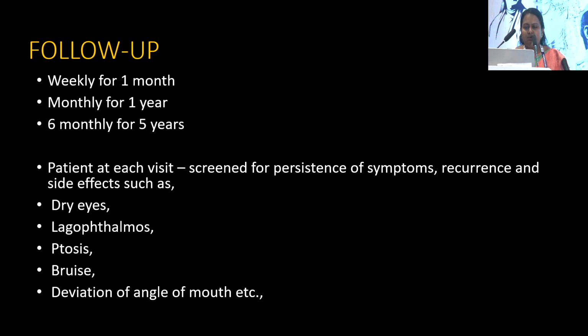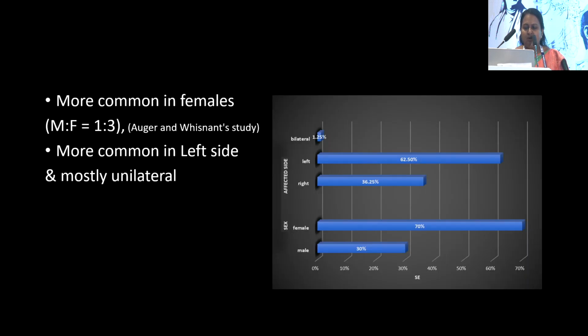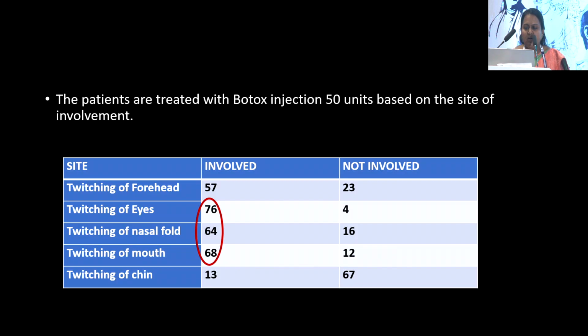Follow up is weekly for 1 month, monthly for 1 year and 6 monthly for 5 years. At each visit, patients are screened for persistence of symptoms, recurrence and side effects such as dry eyes, lagophthalmos, ptosis, bruise and deviation of angle of mouth, etc. In our study, we gave injections to 80 patients, and the commonest age group is around 51 years. It is more common in females, more common on the left side, and mostly unilateral. The commonly associated systemic illness is hypertension. Most commonly the areas involved are eyes, nasal fold and mouth.